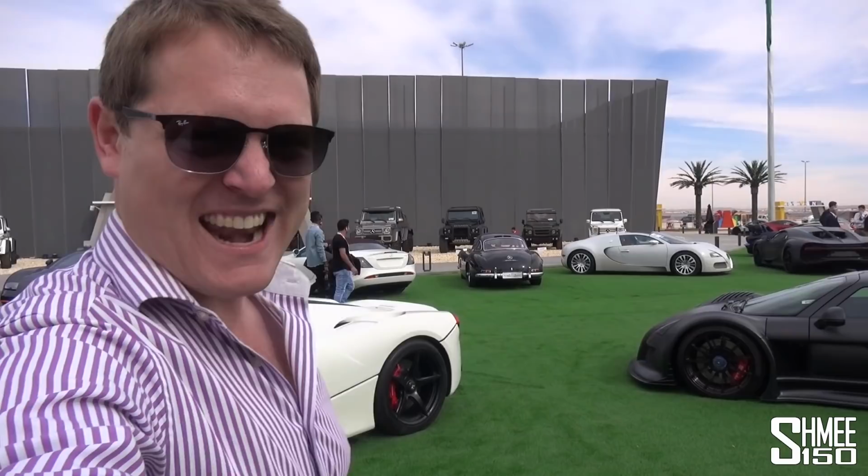Now, I've been taking a look through the catalogue to go through the various cars. Let's have a quick look though at some of the cars that will be hitting the block today, and then let's see how all of this is going to unfold.